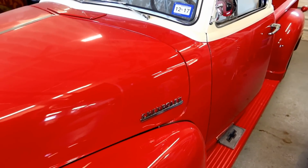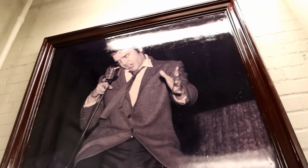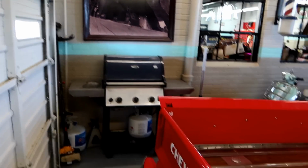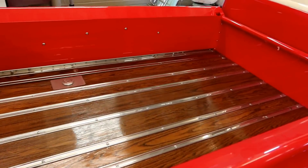An old Chevy pickup. Now, like I said, I don't know cars that well, so I don't know the year. I'm sure someone will comment on that. Yeah, here's some more Elvis for you. Get back a little bit further so we can take the whole thing in here for you. But check out this pickup. This thing's great. Nice work he does. It looks new.